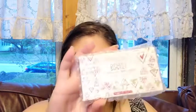Now the last thing I'm pulling out is what I picked, because nothing else really called to me, and I can just use this as eyeshadow or give it away, I don't know. But it's the Pacifica Desert Sunset Matte Blush and Bronzer, and this is a deluxe sample, and the full-size version of the product is 14 grams and is $18.